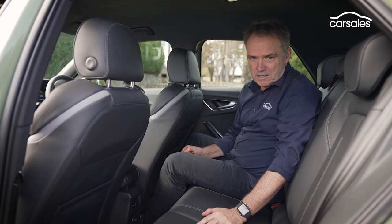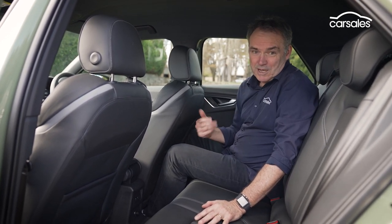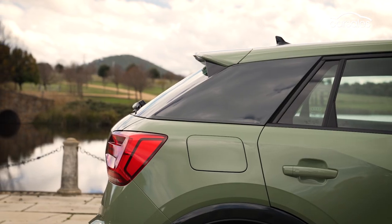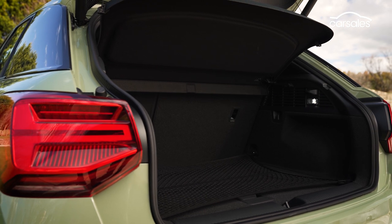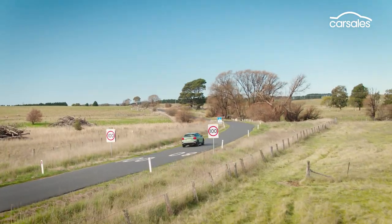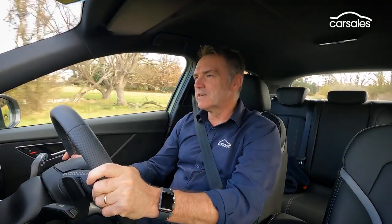In the back seat, the SQ2 is pretty squeezy, but then this is the sort of car you want to be in the front seat anyway. Considering the overall small size of the SQ2, the boot is reasonable, ensuring this is a car useful in the city as well as on winding roads. But it's the latter where you're going to get to know the SQ2 much better.